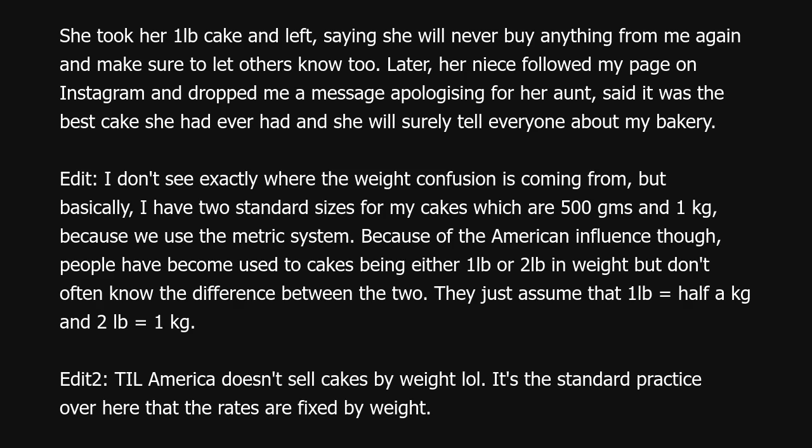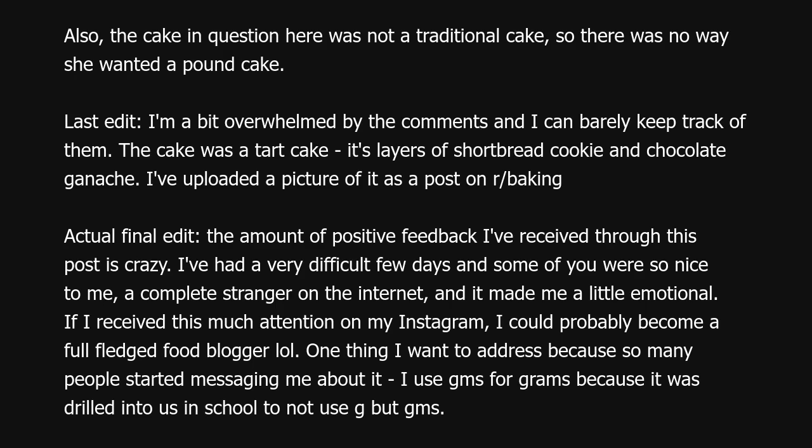Edit 2. Till America doesn't sell cakes by weight law. It's the standard practice over here that the rates are fixed by weight. Also, the cake in question here was not a traditional cake.